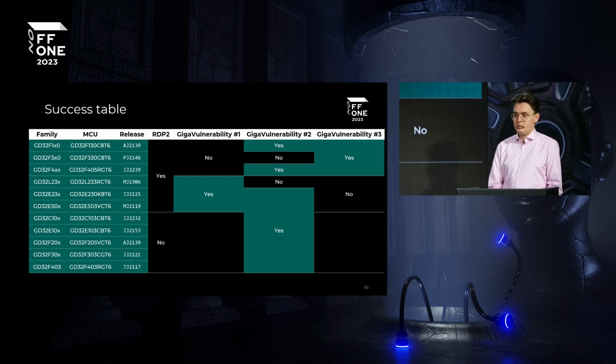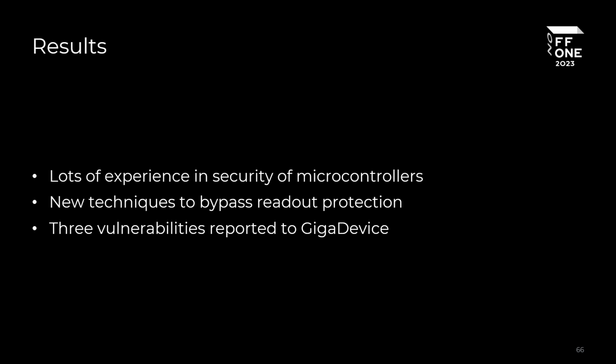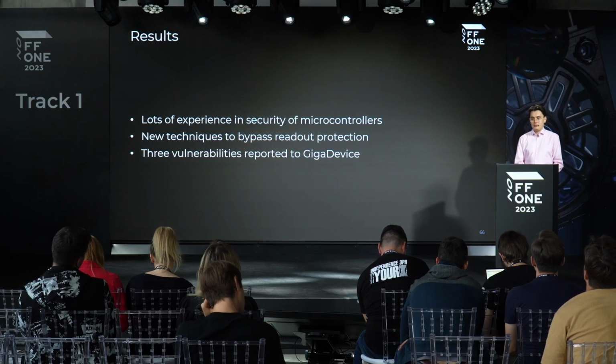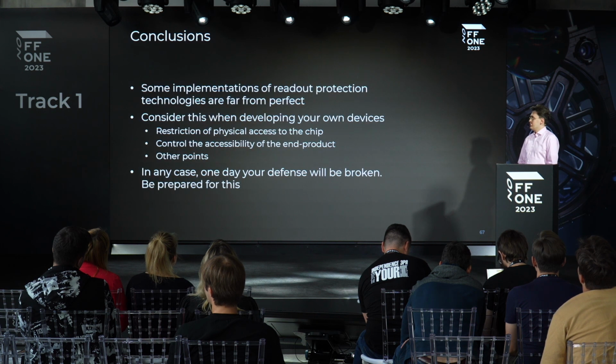This is the success table. You can see that all microcontrollers that we bought, one or another, are vulnerable. So here are the results. I got lots of experience in security of microcontrollers. I found a new technique to bypass the readout protection, and we reported 3 vulnerabilities to GigaDevice.